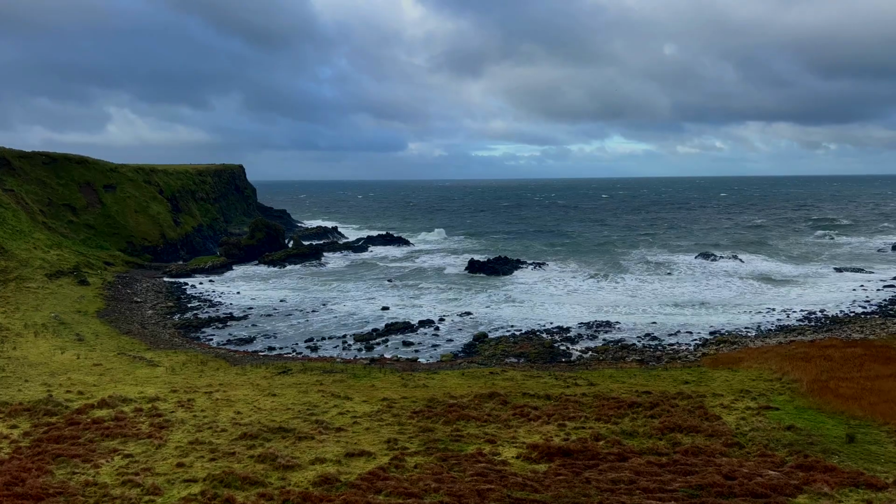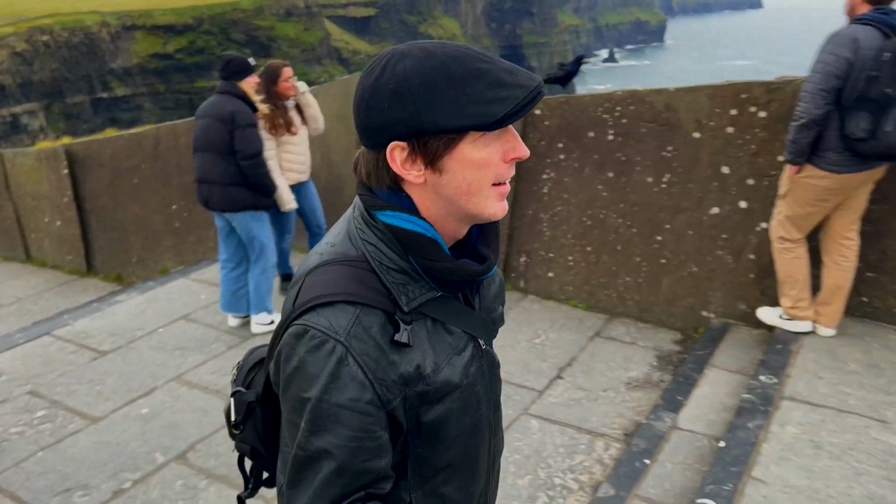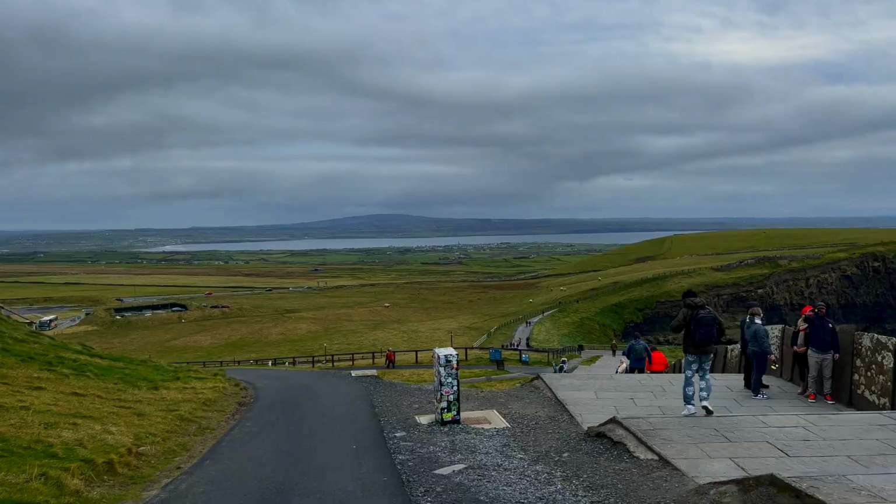Welcome to Ireland, the Emerald Isle, home to 7 million people and some of the most stunning coastlines, cliffs, and castles in the world.